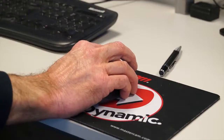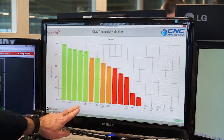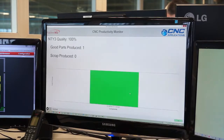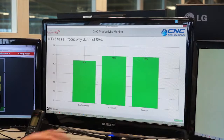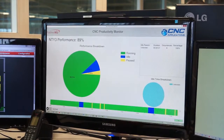Okay. We can go back and look at the NTY3, that's today, NTY3, running at 89%. We haven't scrapped any components. Availability's been 100%. This is what the machine's run. It's got 2 spaces of downtime. Other than that, the machine's been running all the shift.